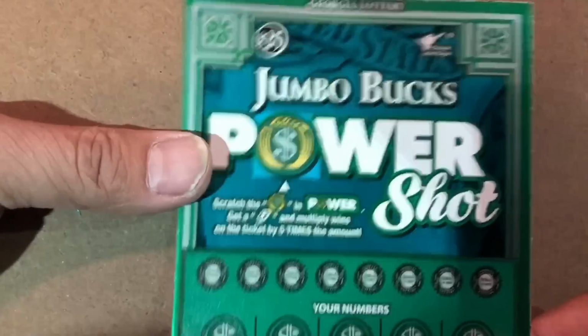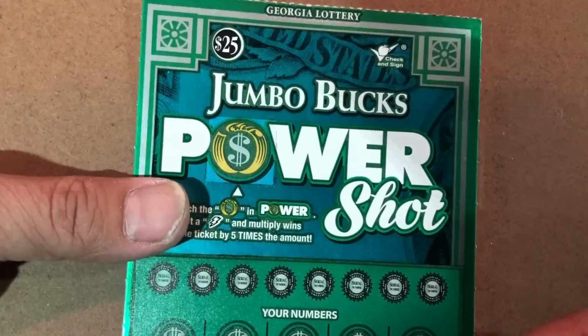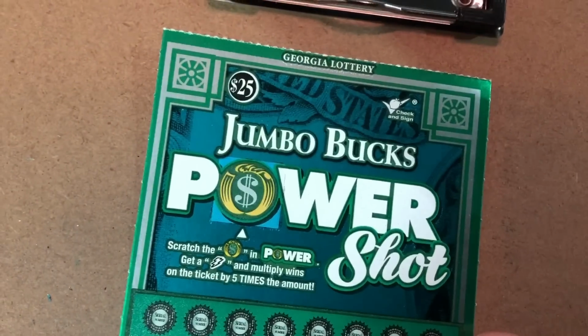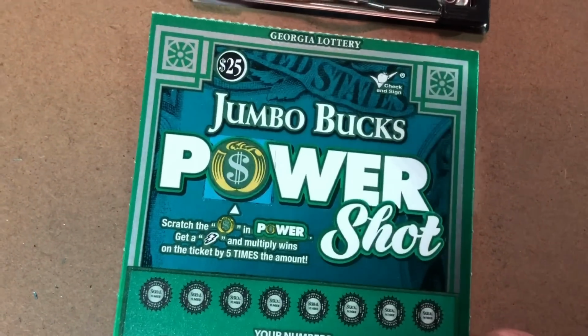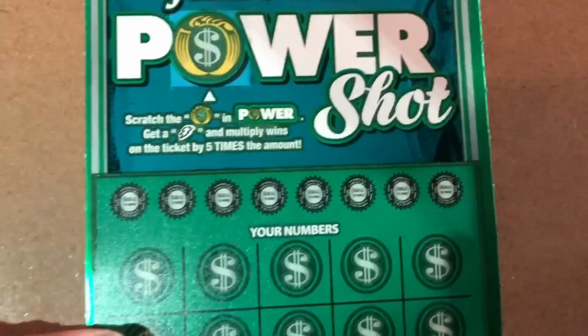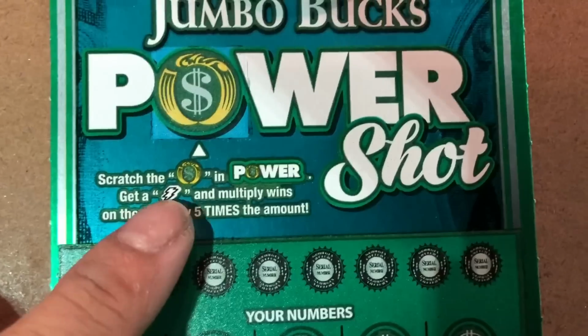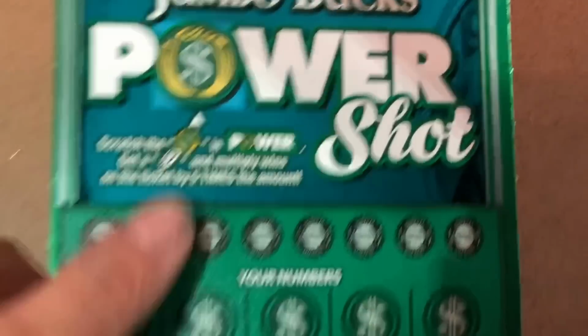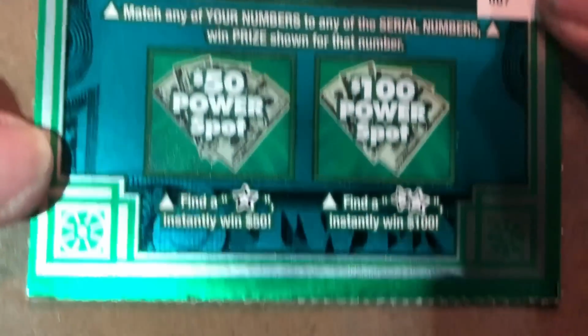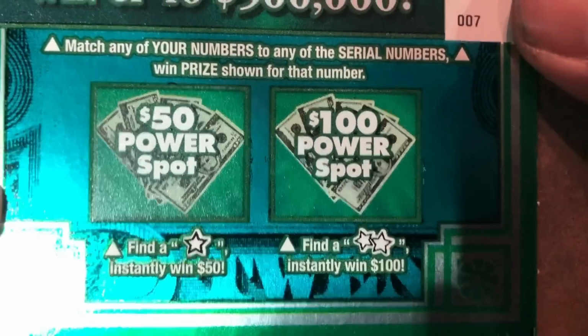Okay, let's go. We have only a $125 ticket. Just because this one is hanging on the side, and everything caught my eye, I buy it. This is not a good ticket either. So, we're looking for a lightning board up here. If you win anything up here, it's going to be 5 times. Star, win 50. Double star, win 100.